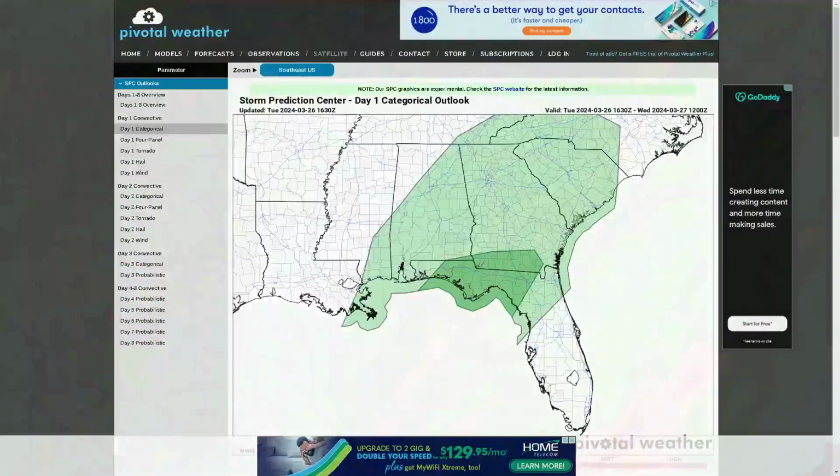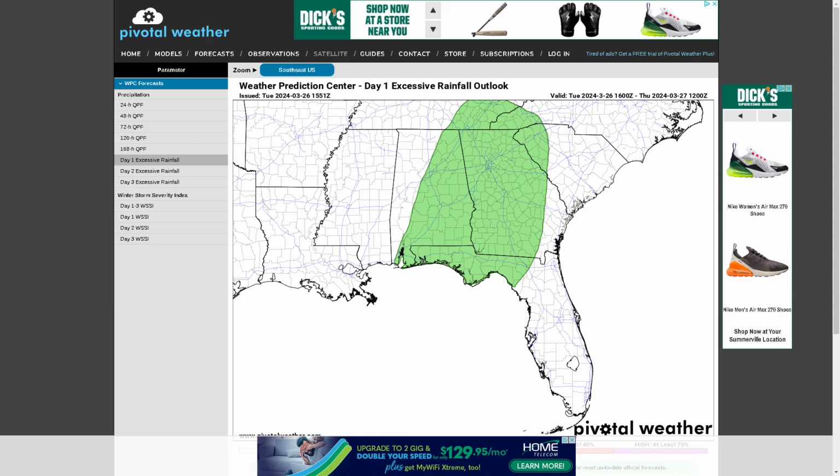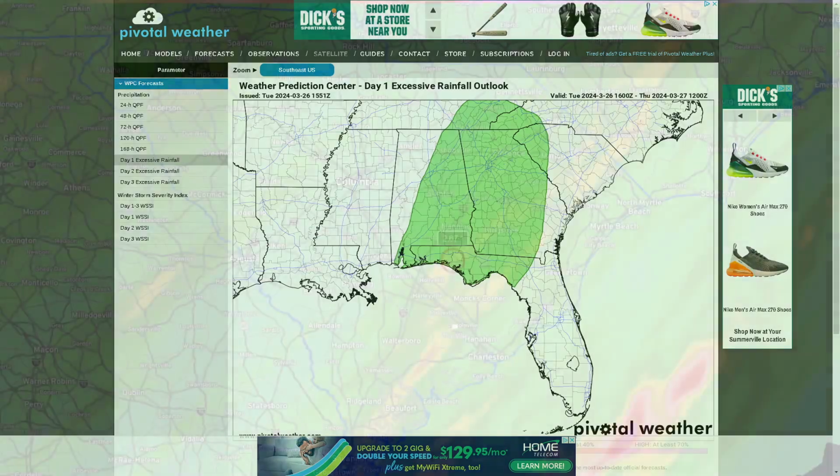But this, obviously, is the day one. Here it is. You've seen it. And now here is our day one excessive rainfall outlook for South Carolina for today. Obviously, marginal risk of excessive rainfall for western South Carolina, including Greenville, Spartanburg, Anderson, and the Blue Ridge Mountains as well.